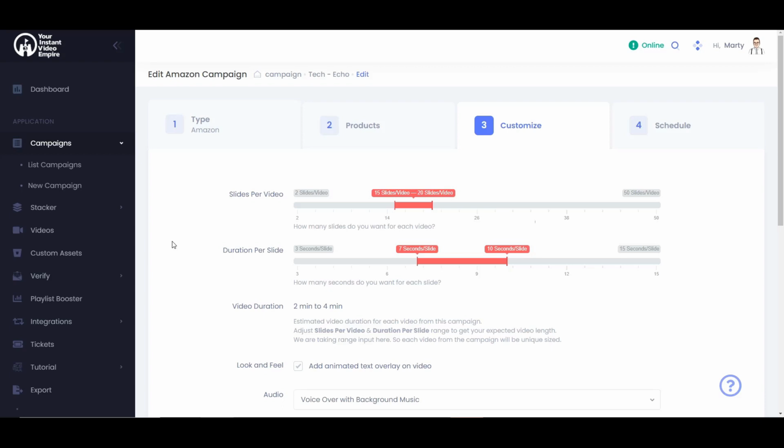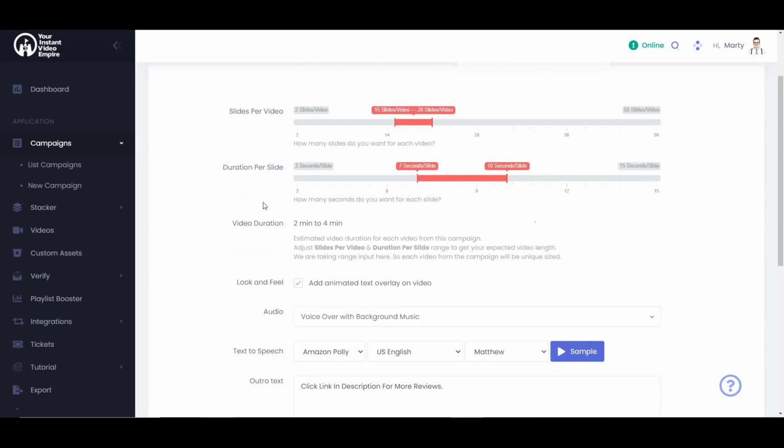Now here is where we customize the videos a little bit, and we actually don't need to do anything apart from the duration. Okay, so what this software is doing is going to each of these Amazon products, taking all the reviews and dragging it and spinning it and making it look like a full-blown testimonial video all about this specific product. How amazing is that? So here you can see this, so slides per video is only going to be 15 to 20 slides per video, and duration per slide 7 to 10 seconds, and then the video duration is going to be 2 to 4 minutes. And you can see if I actually drag this further, the timings will start changing, and you can see the timing starts changing there.